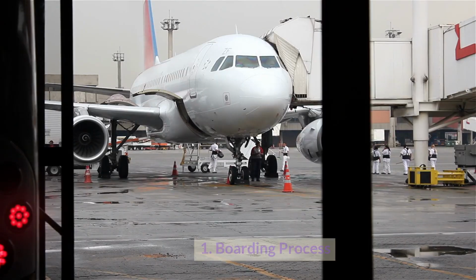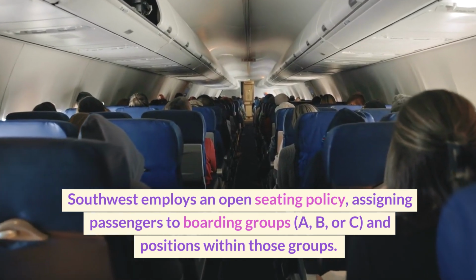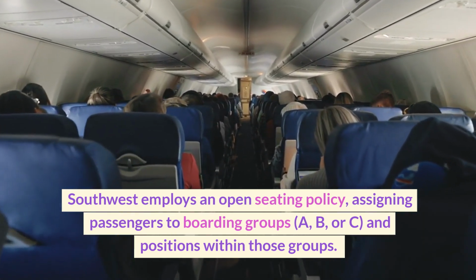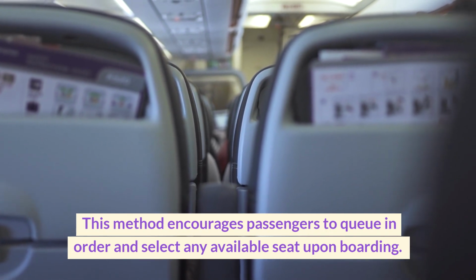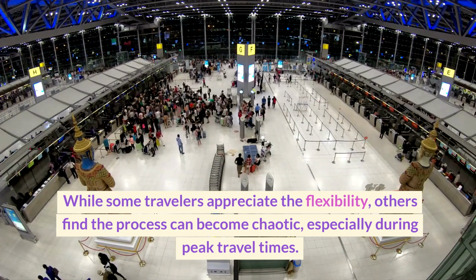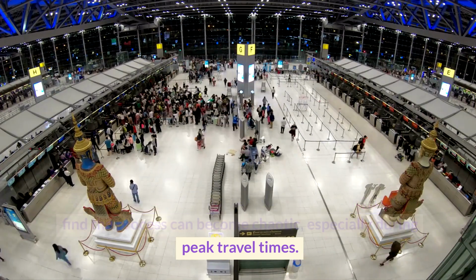1. Boarding process. Southwest employs an open seating policy, assigning passengers to boarding groups A, B, or C, and positions within those groups. This method encourages passengers to queue in order and select any available seat upon boarding. While some travelers appreciate the flexibility, others find the process can become chaotic, especially during peak travel times.